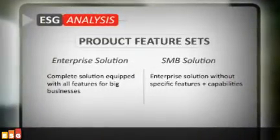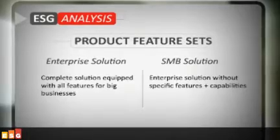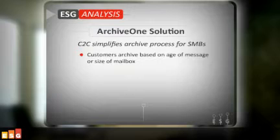The implication is that small and mid-sized businesses do not have the same issues that larger enterprises do, and therefore do not need all of the features of that particular product. This method rarely works, as we all can attest that small and mid-sized businesses do face the same issues as their enterprise counterparts. It's the scale of the problems that differ, which brings me back to C2C's Express Edition's offering. Instead of removing functions from ArchiveOne's solution, C2C simplified the archive process for smaller organizations.